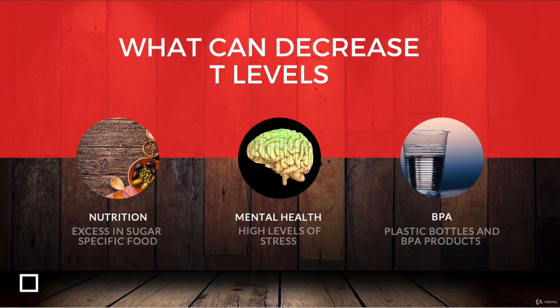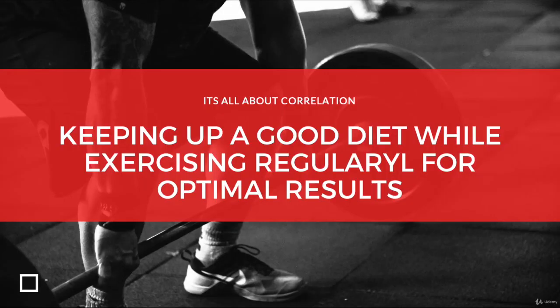But what you need to keep in mind is that once you learn the coping mechanisms, it's all about correlation. So keeping up a good diet while exercising will give you optimal results. Becoming mindful of your thoughts and meditating at the same time can give you optimal results when it comes to dealing with stress. But we're going to be talking about these things more in further lectures.